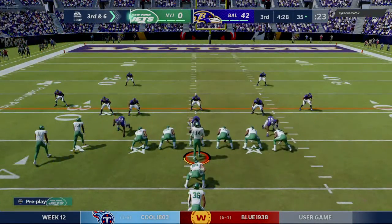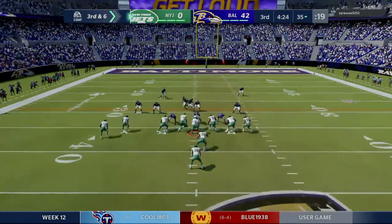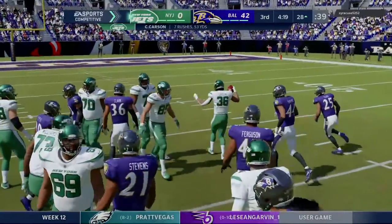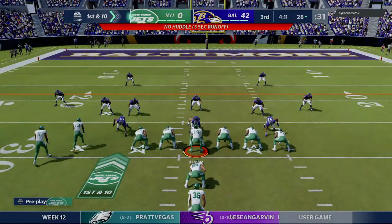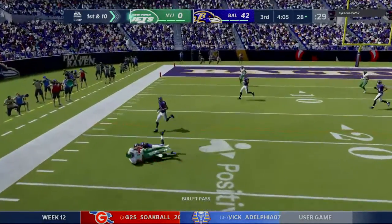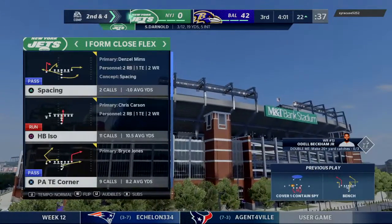They need to get to the 29 if they want to pick up a first here on 3rd down. Here's Carson. 3rd and medium. They opted to run instead of pass, and it worked. 1st down. A gain of 7. 1st down, Jets. Now it's Darnold. Able to connect with Mims. Darnold's a gain of 6 there on 1st.